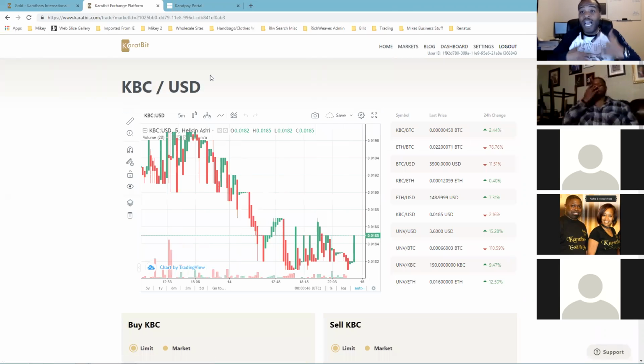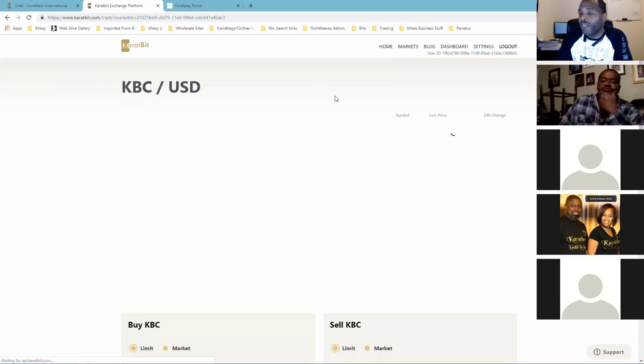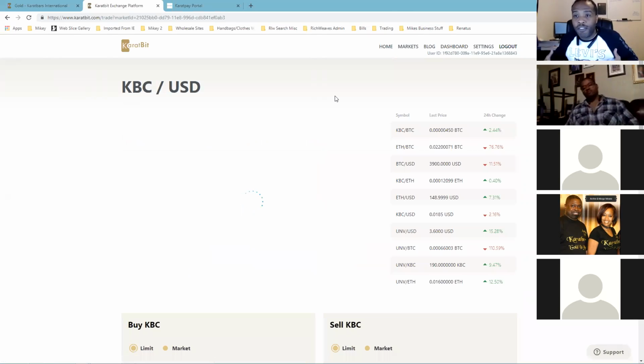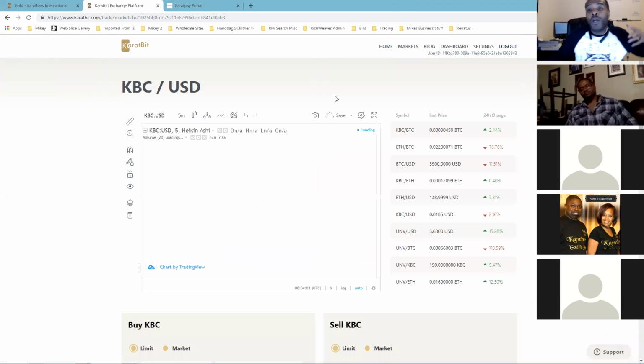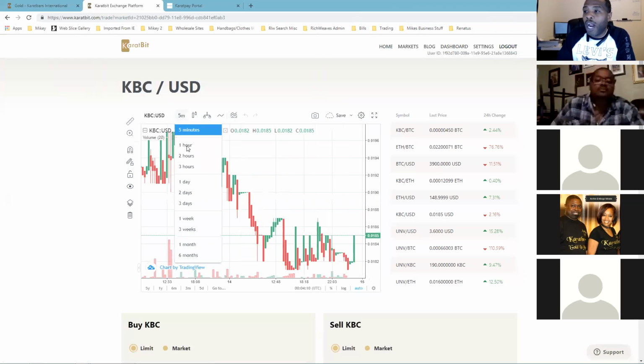That means I have US dollars and I'm wanting to, let me go back, make sure I've got KBC USD. Okay, yeah. So what I want to do is exchange my fiat currency, US dollars, and buy the KBC coin. So I go to that actual market, KBC USD, and I go to the higher time frames, meaning the 1 hour, 2 hour, 3 hour.